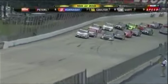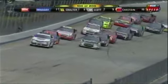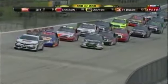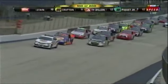Johnny Sauter was the highest scored driver who came onto pit road. He was running 4th and decided to make the gamble. But I think he had some sort of a problem with his power steering. They had the hood open on that truck. Ray, what's going on with Harvick's pit?